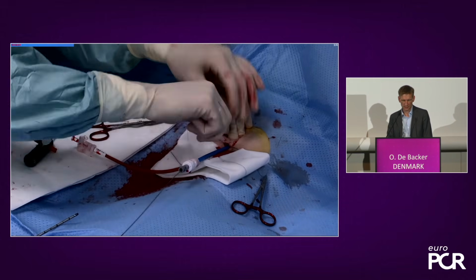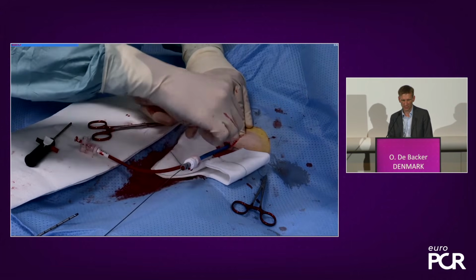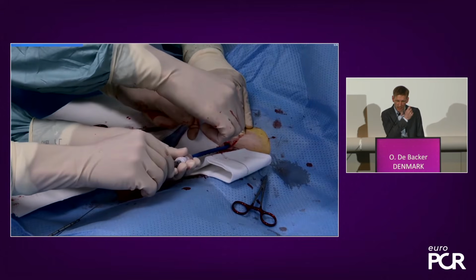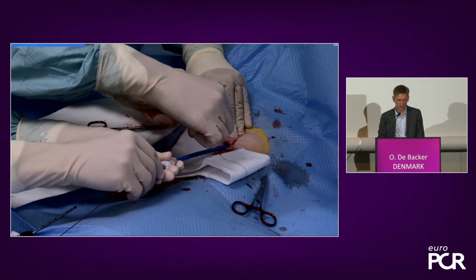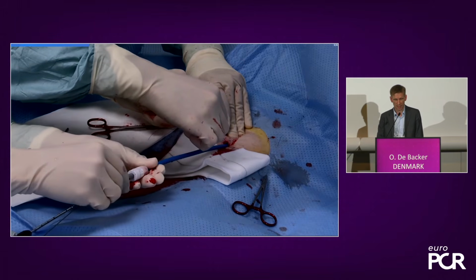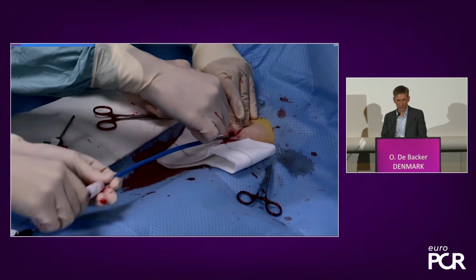This is just after the TAVI case. So I grab this around my 2 digit fingers. Somebody will keep the wire in. I like to keep the wire in, and then I can still have my access and do something else if I need to. I can either add an extra Prostyle, or I can go for a plug-based thing. And then now the sheath is coming out.